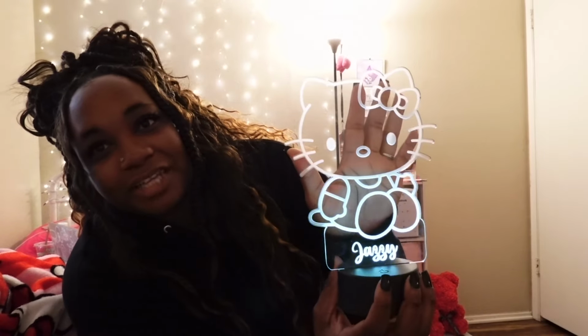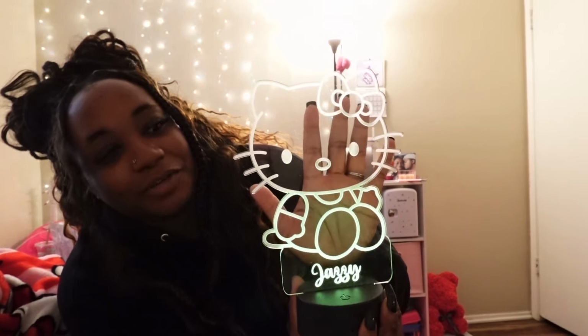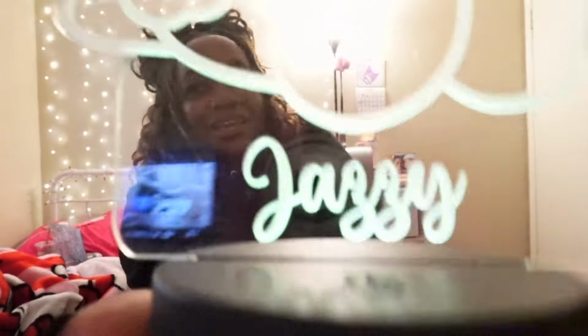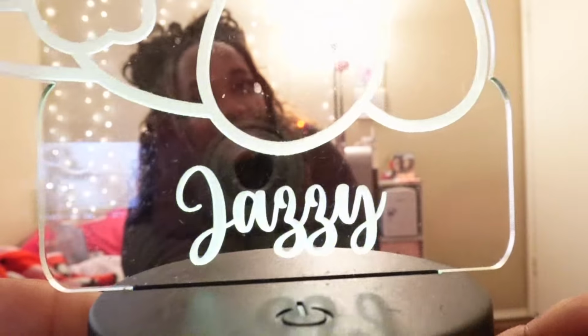Next Hello Kitty thing that I have is my, I guess you could call this a custom nightlight. She lights up. I'm gonna show y'all. She lights up different colors. She changes colors. It's like green, and then she changes to blue, and then green again. And if you can't see, it has my nickname right here, Jazzy.